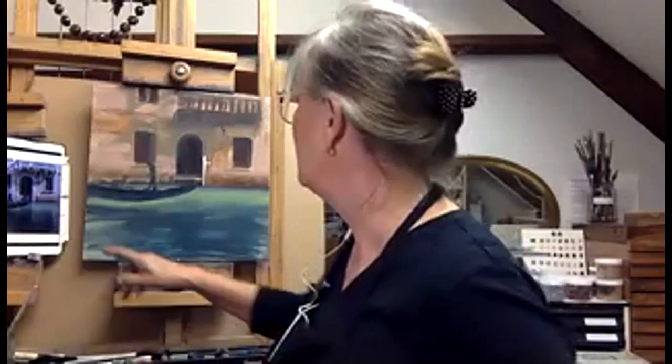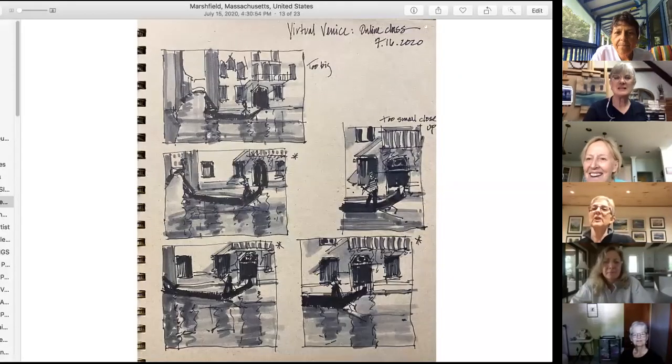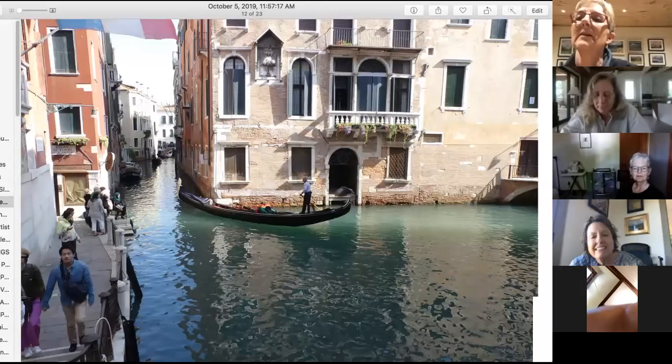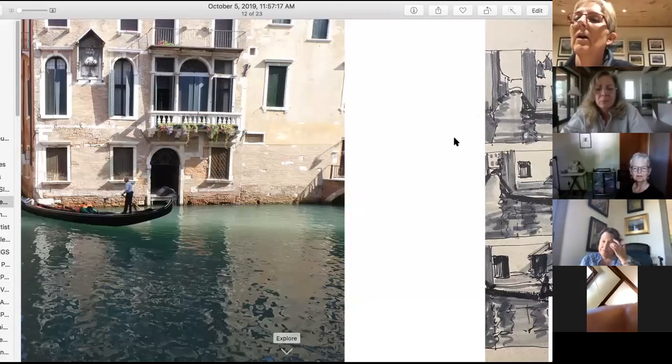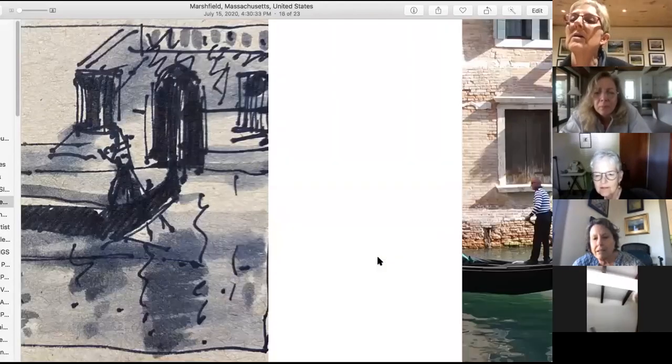Can you hear me? You're just breaking up. In that photo that you took, is that a bird right at the end of the gondola? It looks like it's on the ramp, but I don't think so. I want to see and I can't zoom in, unfortunately. Zoom in right on the back of his gondola. Yeah, right there. No, I don't see it. Hold on a second. A pigeon.